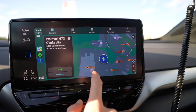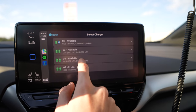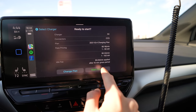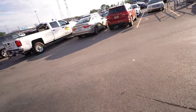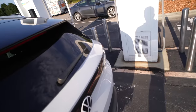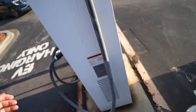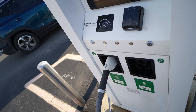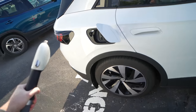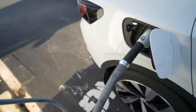And there we are. Details, select charger. We're at number 4. Start charge. There we go. Let's head out there, get plugged in. Pop open the charge port. Grab the handle here. Another one that's plugged in weird. Just like that, plugged in.